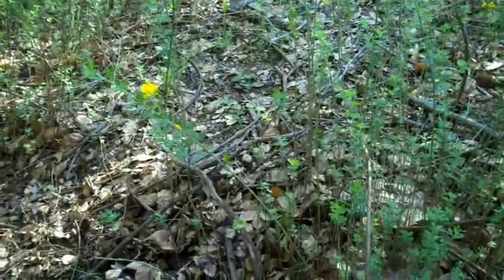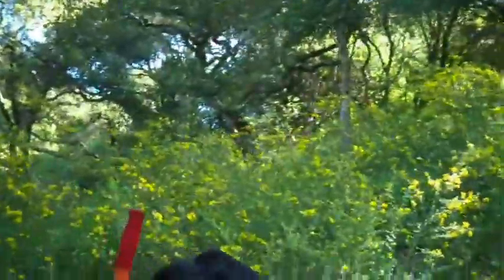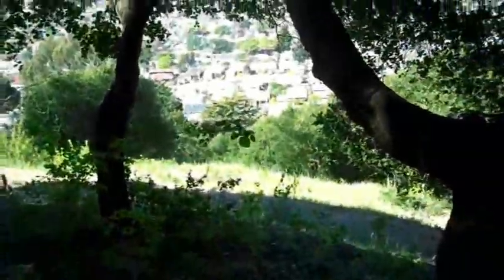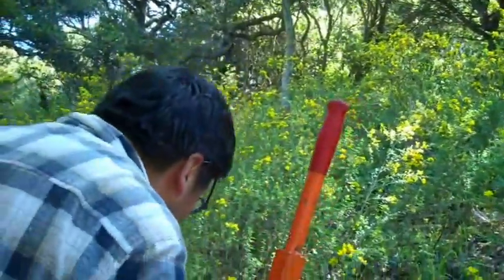And what we're doing is that we're just pulling them out persistently so that eventually we will... So it's just endless? Well, it's not hopeless because we actually have removed a lot of broom in this area. Really? Because it used to be a lot more. This pretty area used to be full of broom. And down there? Right. So you've been doing this for years, and slowly you can remove them.